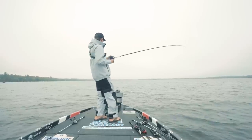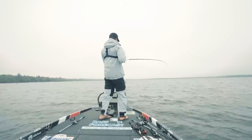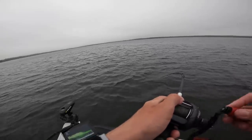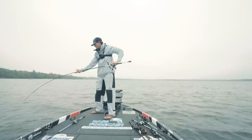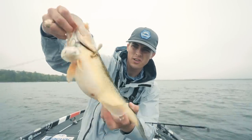Gosh, three casts in a row. Three casts in a row, baby. Yes, sir. Oh my gosh, there's three of them with him. There's three fish with him. I was about to put two lines in the water and I realized I can't do that. What a butterball. Look at the absolute butter on this ball.